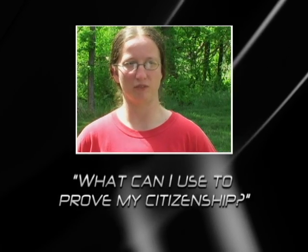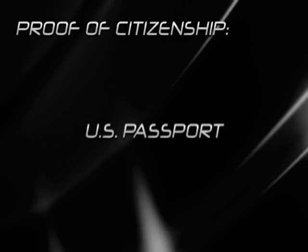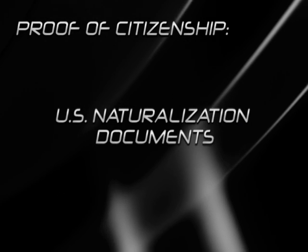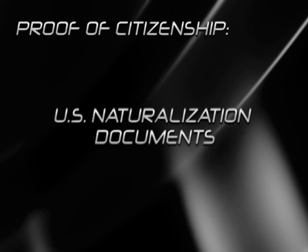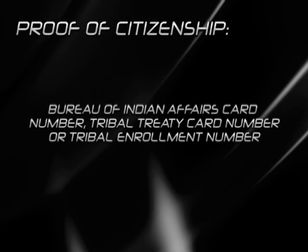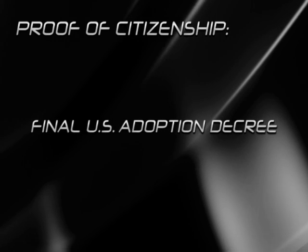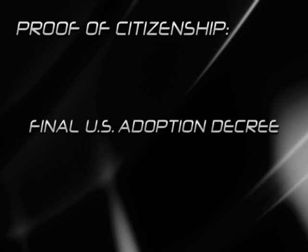What can I use to prove my citizenship? You will need to give the county election office a copy of one of these: a birth certificate that shows you were born in the U.S., a U.S. passport, either valid or expired, U.S. naturalization documents that show you have become a U.S. citizen, a Bureau of Indian Affairs card number, tribal treaty card number, or tribal enrollment number, a final adoption decree showing your name and U.S. birthplace. There are also other documents that work.